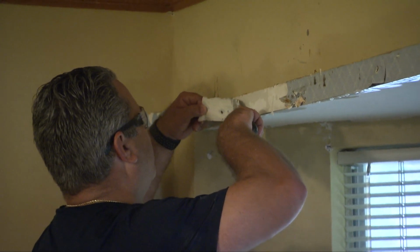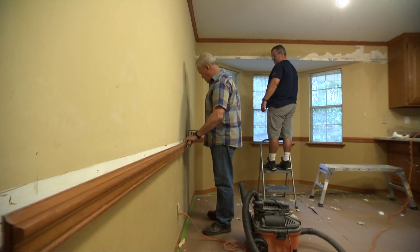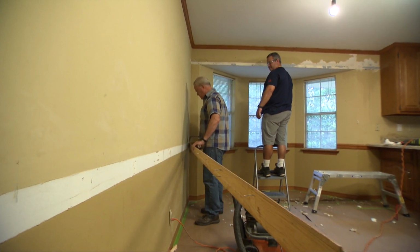See, when we're working on things, I want to see some progress. Scraping wallpaper, I just wasn't feeling it. Well, Lloyd was feeling the chair rail. He wanted to be part of that action. He did, didn't he? Anything I was doing, he wanted to do. He loves you so much.